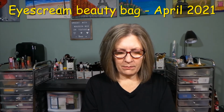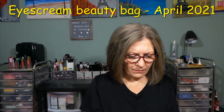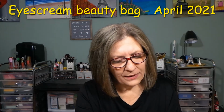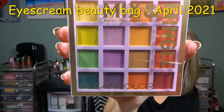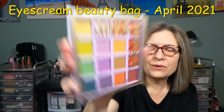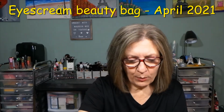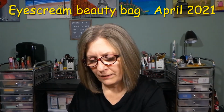Clean Color Mix and Mingle right here. I'll open this up, or will I open that up? I think I'll leave this closed. You can see the shades, but this is pretty colorful, from Clean Color, and not something I would use. So I will put several of these in a giveaway, which I'm perfectly fine doing.